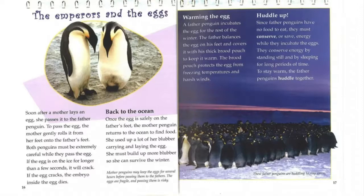Warming the egg. A father penguin incubates the egg for the rest of the winter. The father balances the egg on his feet and covers it with his thick brood pouch to keep it warm. The brood pouch protects the egg from the freezing temperatures and harsh winds.